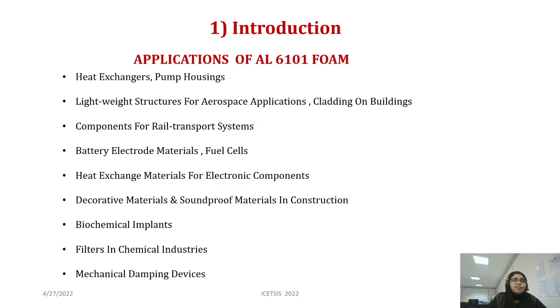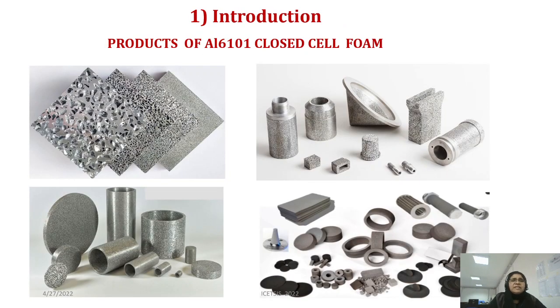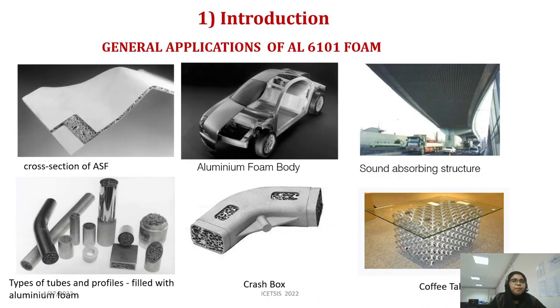Extending to the applications of AL6101, it can be used as heat exchangers, pump housings, lightweight structures, biochemical implants, filters in chemical industries, mechanical damping devices, decorative materials, heat exchange materials for electronic components, etc. These are some of the products as shown in the figure. This is aluminium foam with different densities, and some filters; an array of products is shown in the figure.